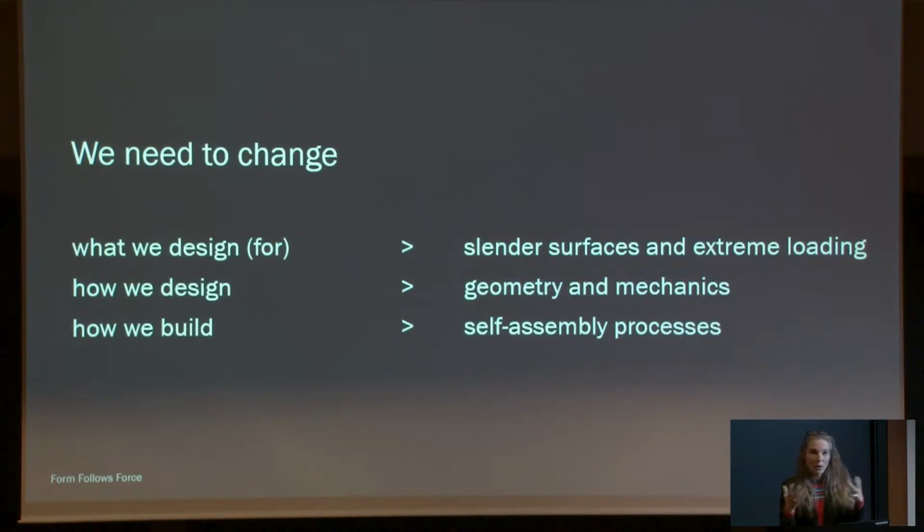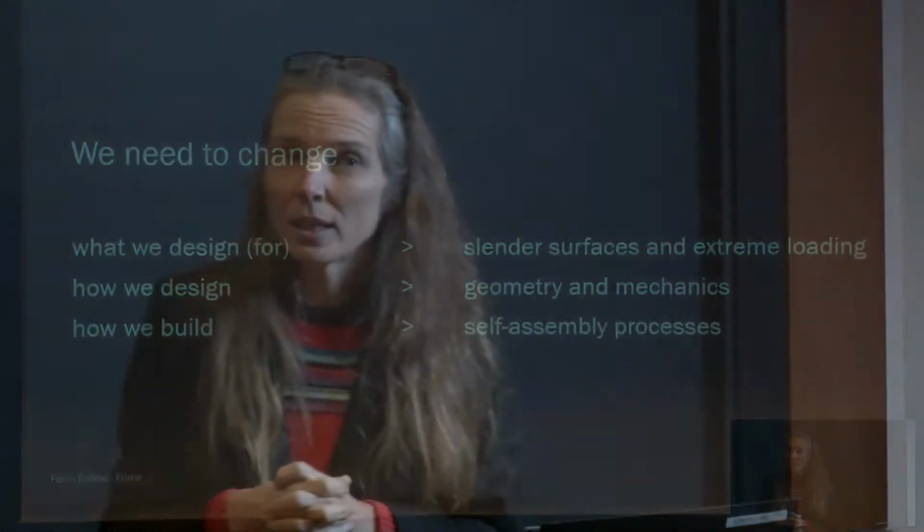And I apply them at different scales, going from macro scale, adaptive shading modules, which I will talk about today, as well as large scale storm surge barriers. We need to design for extreme loading. Extreme loading has always been there, but with climate change, this is becoming more unpredictable, more frequent and more intense. The traditional way of designing in civil engineering is to use a lot of materials, to use a lot of mass.